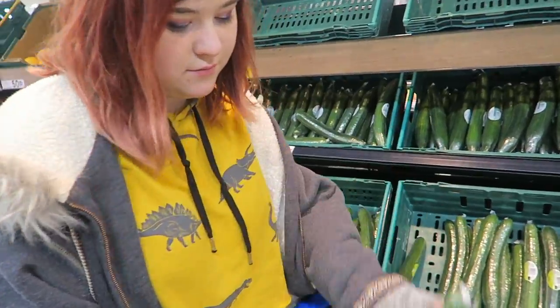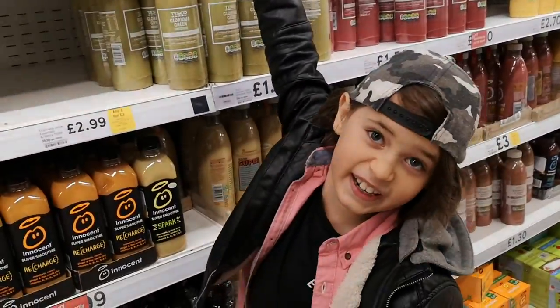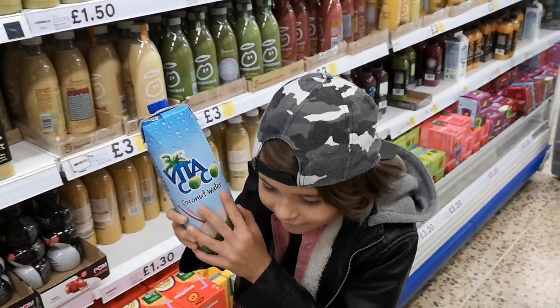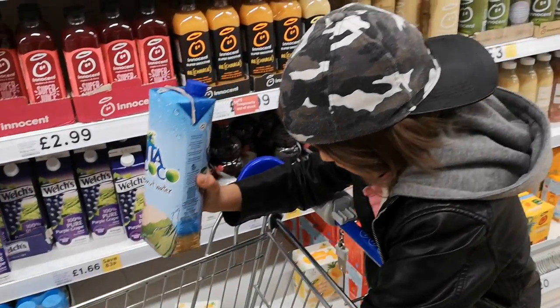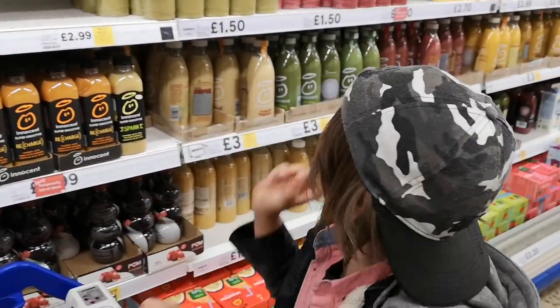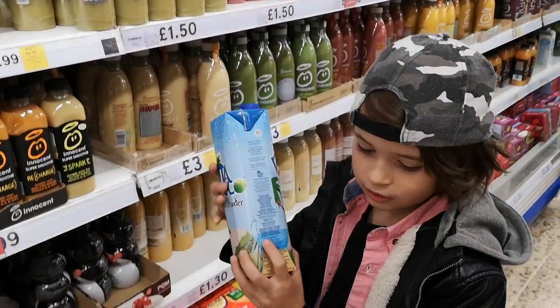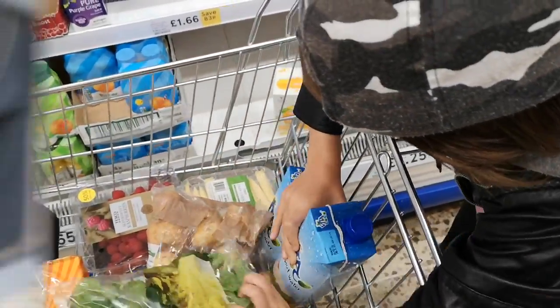I'm going to get a cucumber. Cucumber, C. I'm getting this for my V. V to cocoa? Yeah. Coconut water. Using the brand name. No dancing. This is a serious challenge. I'll actually get two because there's an offer. I like that you're using the offers, mate. It's coconut water, it's good.